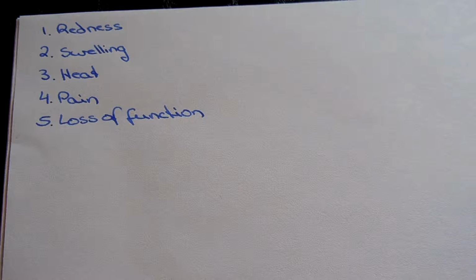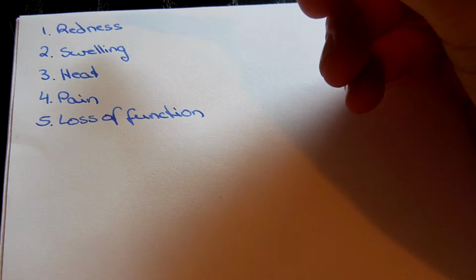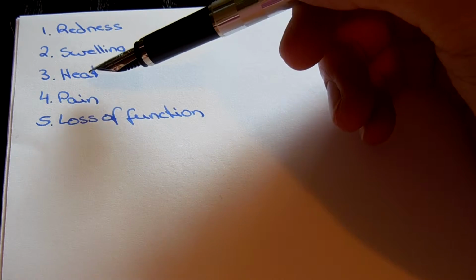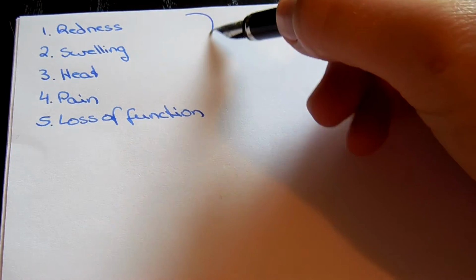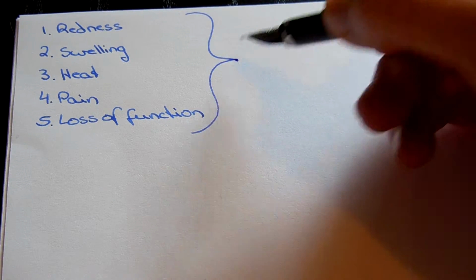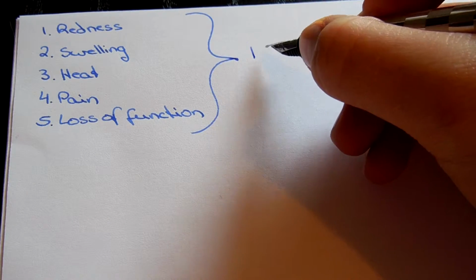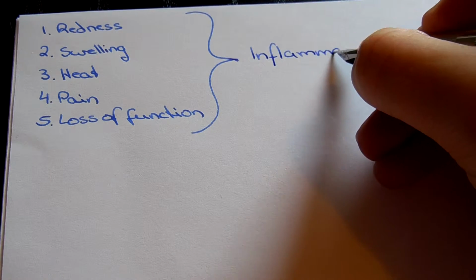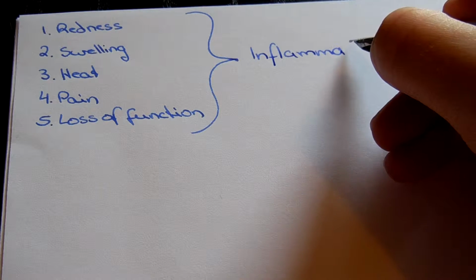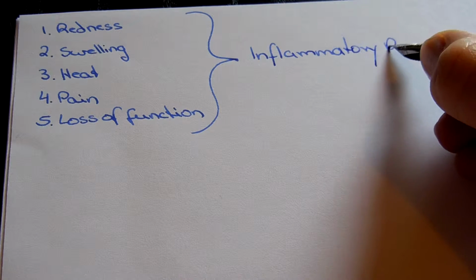So first off, we probably all have either cut our skin, stepped on a nail, or punctured it in any way. Whenever that happens, we will get redness, swelling, heat, pain, and loss of function, depending on how severe the puncture wound is. But all these 5 responses belong to the inflammatory response.